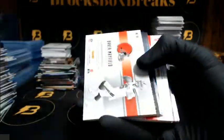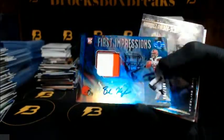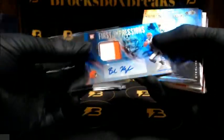We got Kelsey, /249 Rodgers for the Packers, /499 Rosen for the Cardinals, and nice, Baker Mayfield, 2-color patch out of 100, number 64 out of 100, going out to the Browns, nice hit.